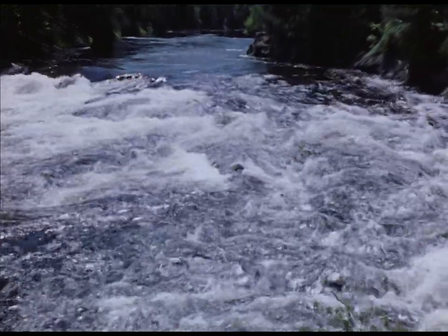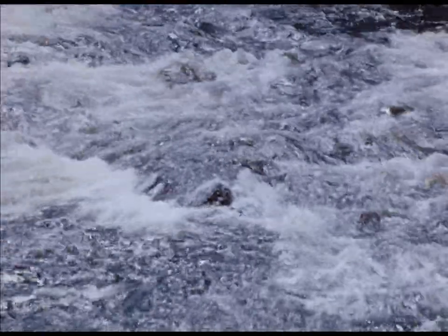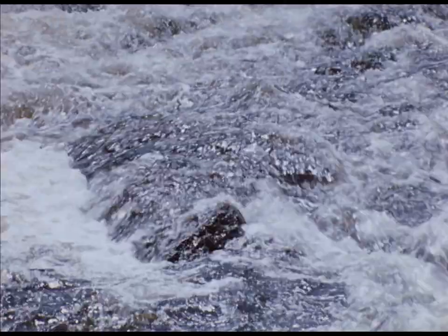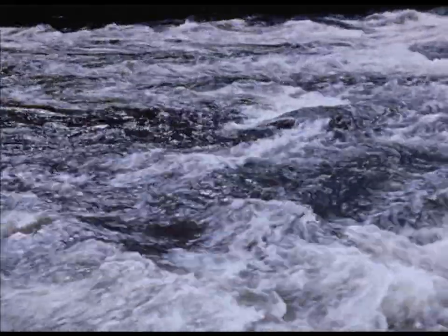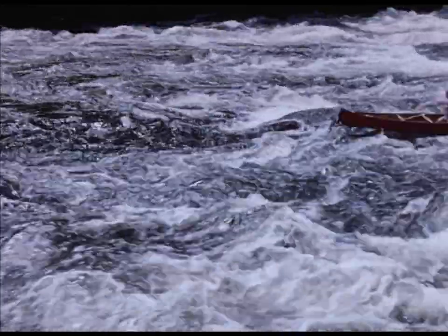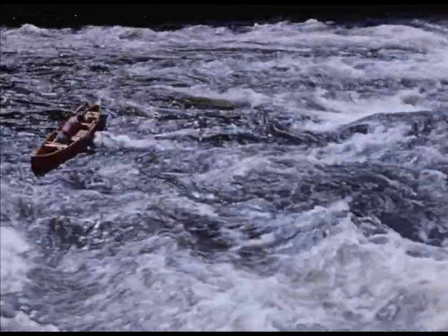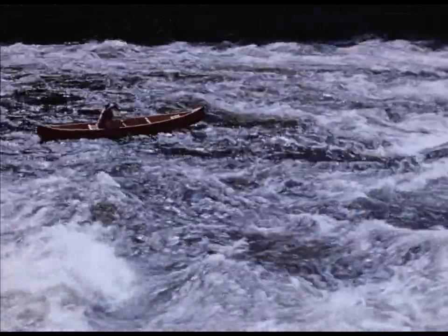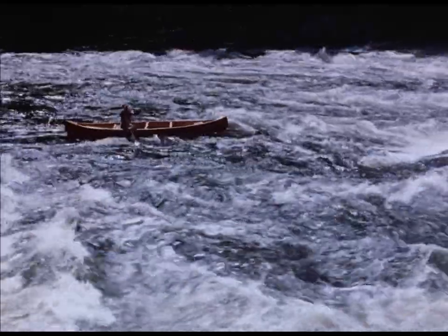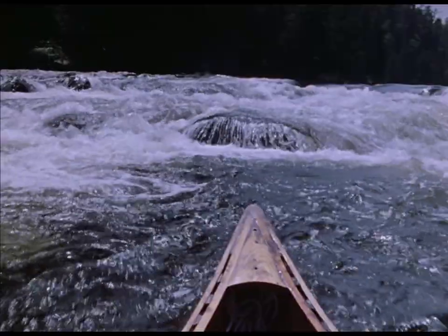Not all rocks are bad, though. You'll find eddies of calm water behind them in the midst of the worst of rapids. To break into the eddy, pass the rock as closely as possible. Reach out and plant the paddle in the eddy and draw the bow around into the calm water. The canoe can be held in the back eddy as long as you want.